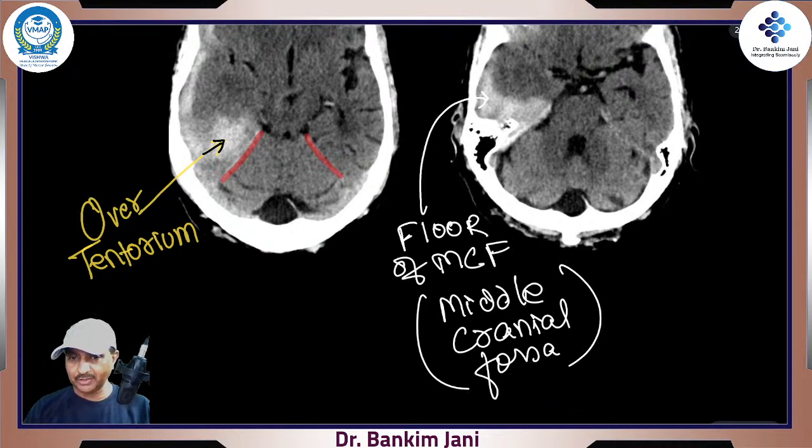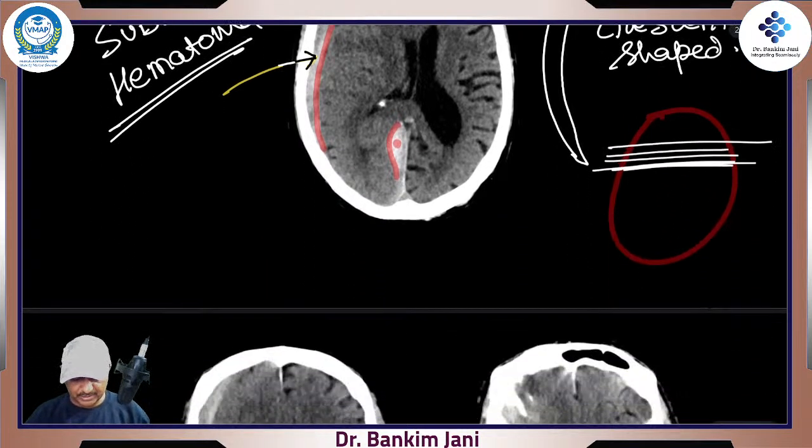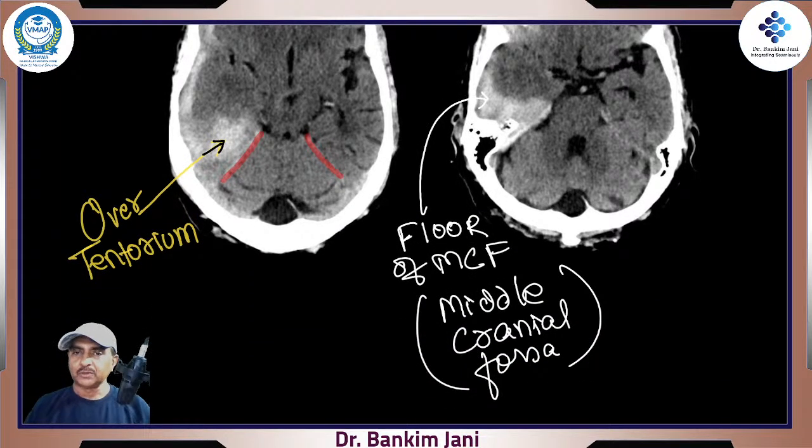Imagine that this is such a huge subdural hematoma that when we are taking the sections at a higher level, we see that there is accumulation of hematoma, hemorrhage over here. But as we keep on taking the sections, we find that this subdural hematoma is extending all the way down up to the floor of the middle cranial fossa. So from the top, it is settling over the tentorium and the floor of the middle cranial fossa. And what this means, one thing is very clear, that this is a big hemorrhage.